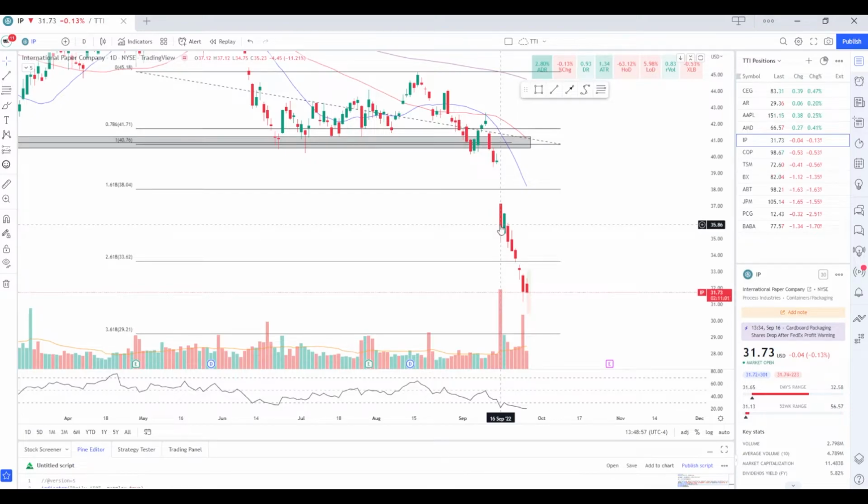A strategy that we like to deploy within TTI is to take profits at 100%, close half of your position, and then let the other half run relatively risk-free. This allows you to stay in positions a lot longer without incurring significant account balance risk.